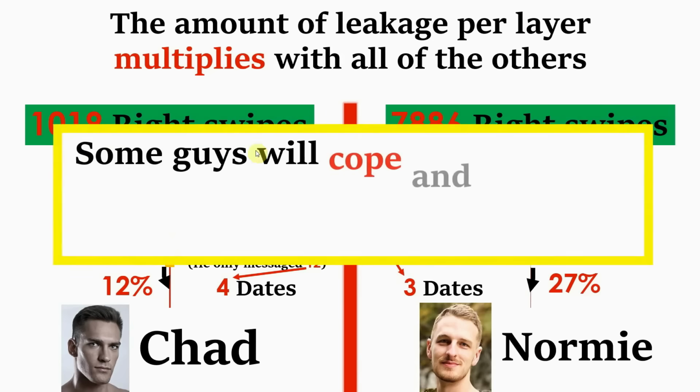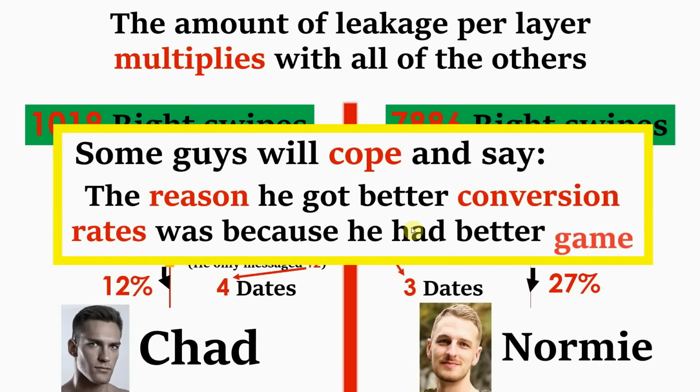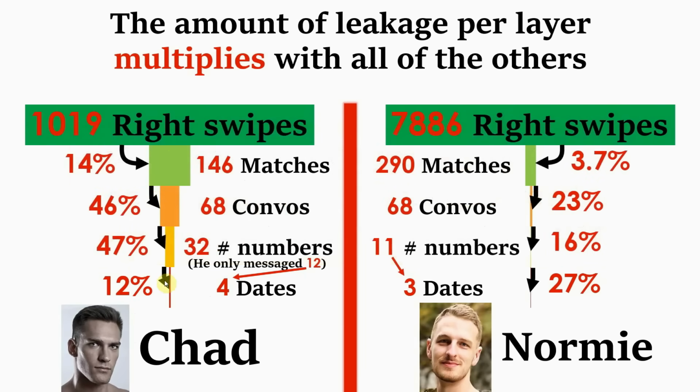Now, some guys will cope and say, the reason he got better conversion rates was because he had better game, bro. This is flat out wrong. He did better because of looks, not game. I don't need to reread his text conversations to prove that. Here's how it is. Women are always more easygoing and invested when texting a Chad than a Normie or sub 5. They're more likely to give out their number, more likely to message, and in some cases send the opener, more likely to keep the convo going once it's started. That's why the Chad's conversion/efficiency rates were better.